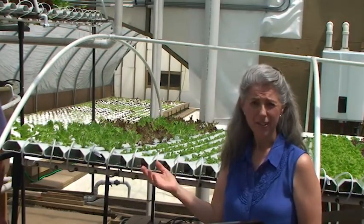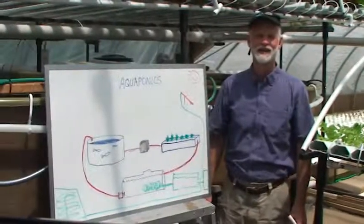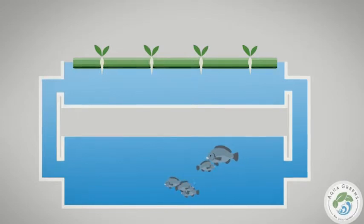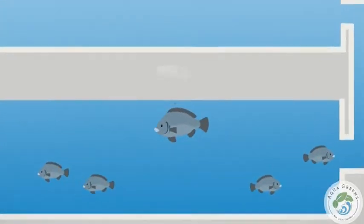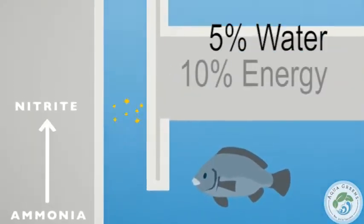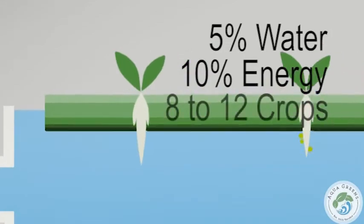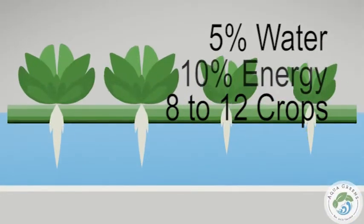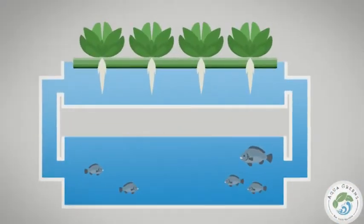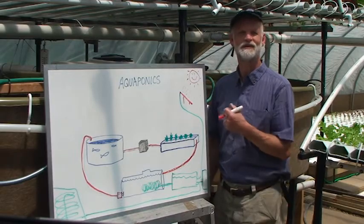This is aquaponics, considered to be the most sustainable system of food production in the world. Aquaponics is the integration of fish culture and hydroponics, growing fish and plants in a recirculating system. It has many benefits. Many scientists suggest that it uses only about 5% of the water and about 10% of the energy, with an incredible multiple yield of approximately 8 to 12 crops per year. It grows good food, it's local, it's fresh, it's organic, and available to those locally. And as an end result, it increases the overall health and vitality of your community.